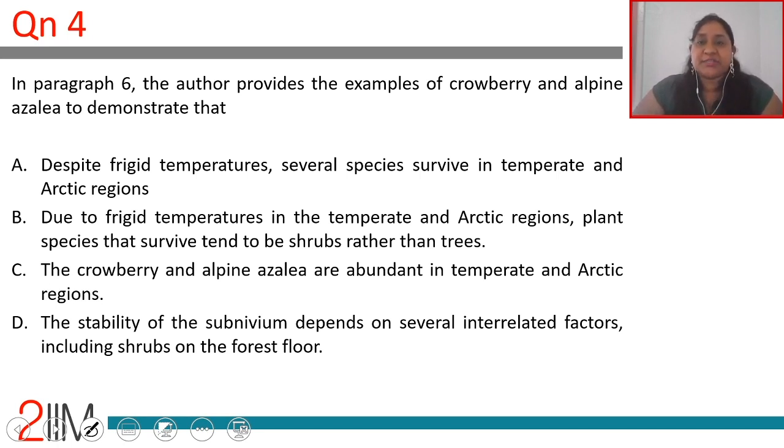Despite frigid temperatures, several species survive in temperate and Arctic regions. The point is not to say that several species survive. The point is to say that several species might not be able to survive. Whether they're surviving right now is not the point. We've established that in the first paragraph. Here we're talking about the effect of the shrubs in holding on to the snow and helping the subnivium. Second, we're talking about climate change impacting the roots of the shrubs and therefore, in the future, impacting snow depth and snow density. So it's either you talk about the positive effects of the shrubs' roots on the development and the maintenance of the subnivium, or you talk about the climate change effects on the shrubs and damaging them and therefore impacting the subnivium. So it's not about the survival of the species.